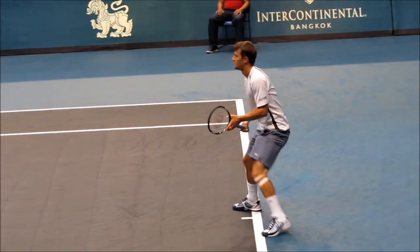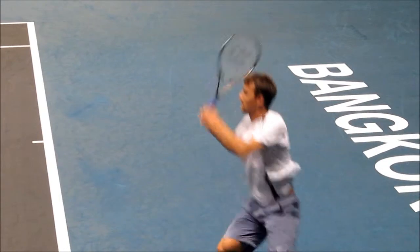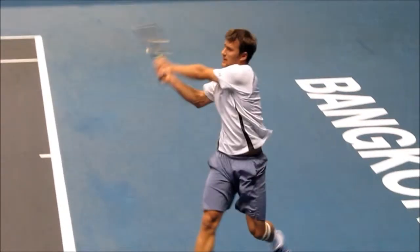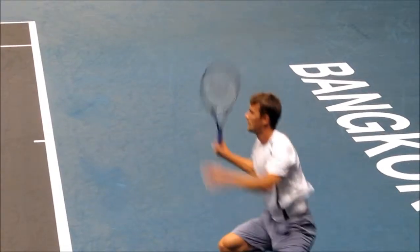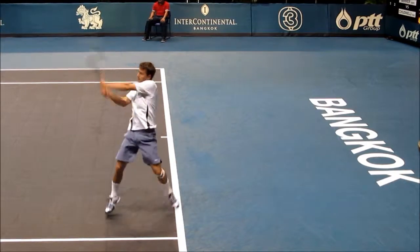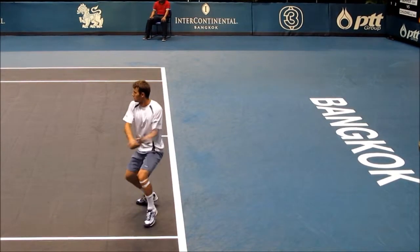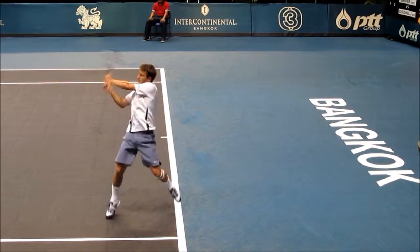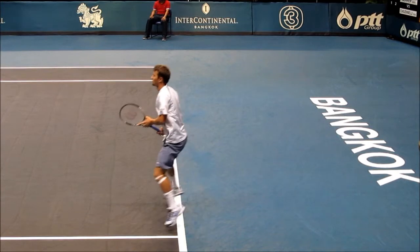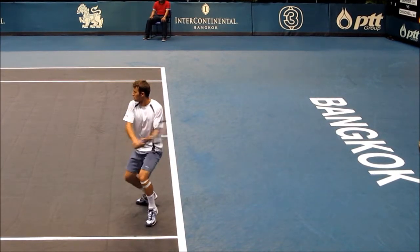Backhand's a little odd looking, but it works. It's really short. And he releases the hand too, but that's kind of odd. But he finishes the stroke and then releases the hand. Racket back, short turn, in the air too. Guy's like 50th in the world.